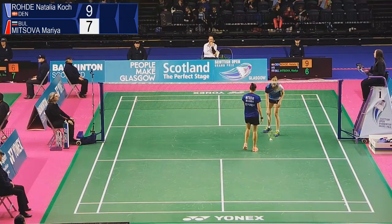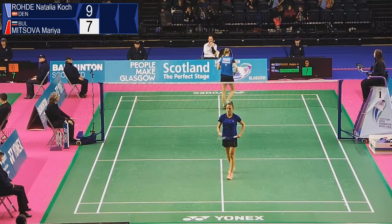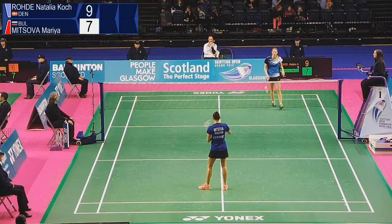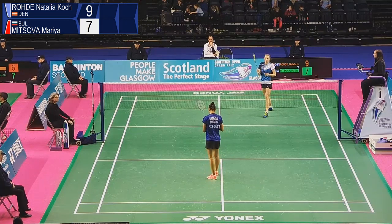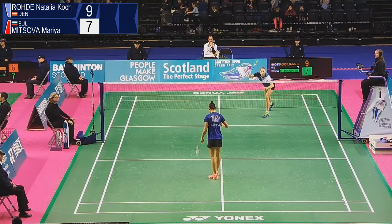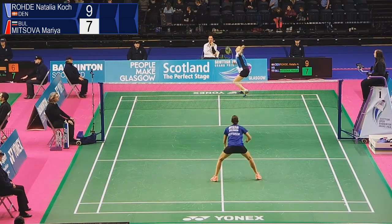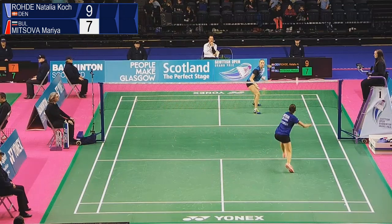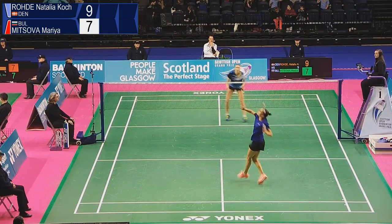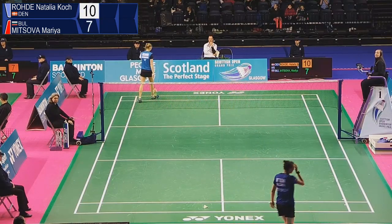Ooh, nice bit of luck there for Mitsova. She's actually managed to close this gap very, very well. 7-9, there's not much in it now at all. I think both girls are just trying to settle into the rhythm. Both playing a bit more safe now. The sidelines aren't really coming into play. And that was very fine. But it's very hard to judge in this hall.